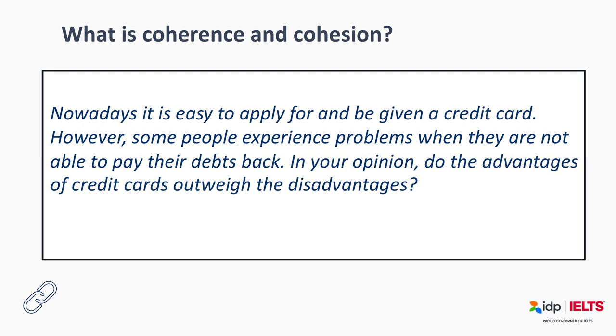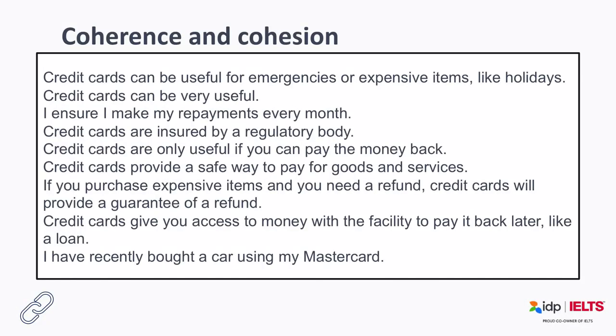First, have a look at the way these sentences are presented for a paragraph on credit card advantages. What's your impression? You will probably say that it's confusing. You're right, it is. In fact, to explain why it's confusing, you might use the word incoherent. That is, the ideas don't flow from one to another. The order in which they're written isn't logical, so there's no coherence.